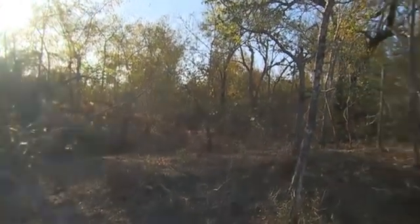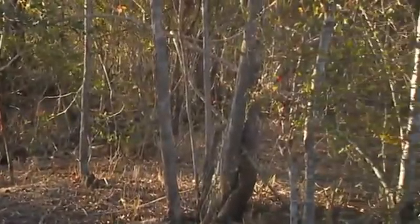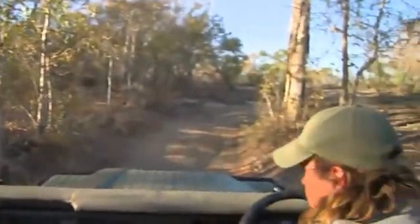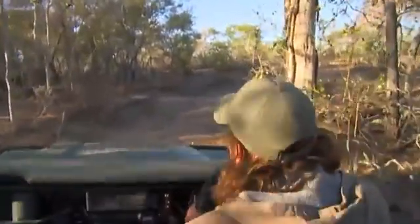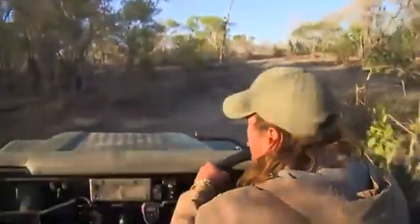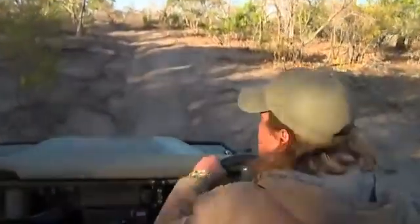Thought I heard a hyena very close by. Huh? Thought I just heard a hyena whoop just ahead of us. Well, let's get on top and let's see. It'd be nice to see hyenas. I'm not seeing them too much since they moved their den into the Manyaleti.